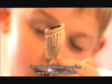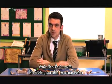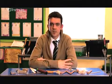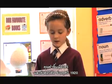The era it might have come from, how it had ended up there, and a final question that they wrote down was, if you could ask this artefact a question, what would you ask it and what do you think the answer might be? The question I'd ask it is, when were you made? And I think the answer would be in the 1920s.